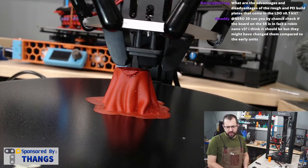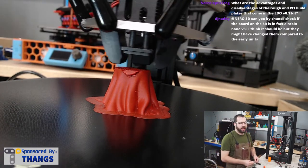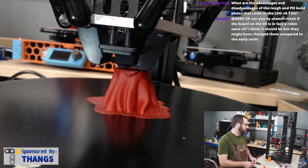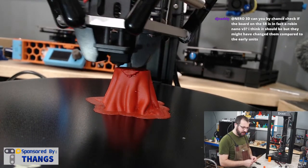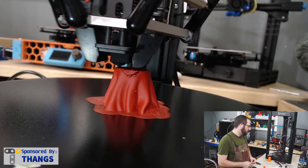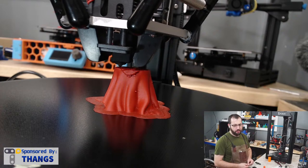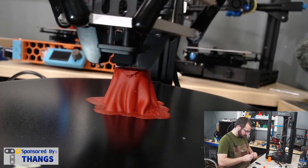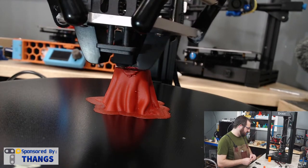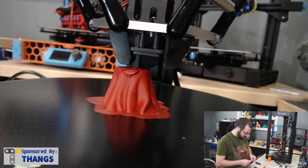What are the advantages and disadvantages of the rough texture? Personally, I like smooth PEI because it's a sticker and you can easily replace it. With textured PEI, yeah, it grips a bit better. But the thing is if you screw it up, like you destroy it, you can't really replace it. You have to sand it flat and put a sticker over it. So personally, I'm more of a fan of the untextured PEI. That's just me.